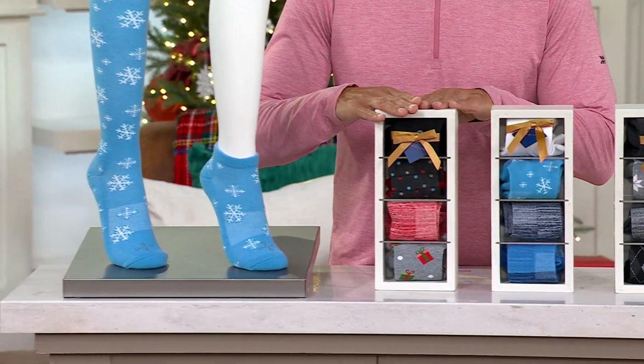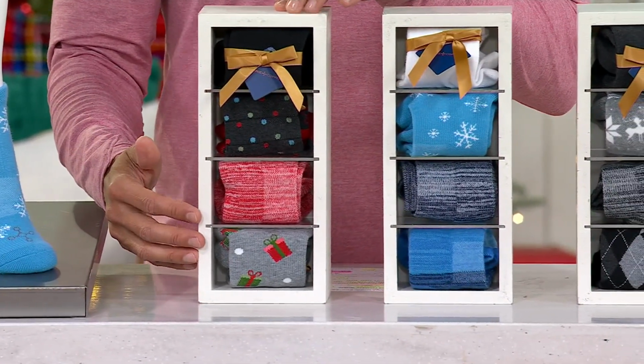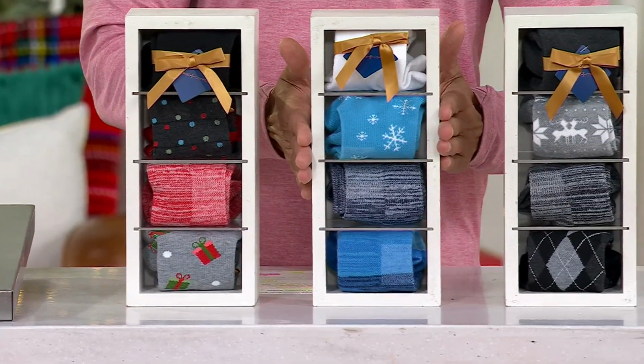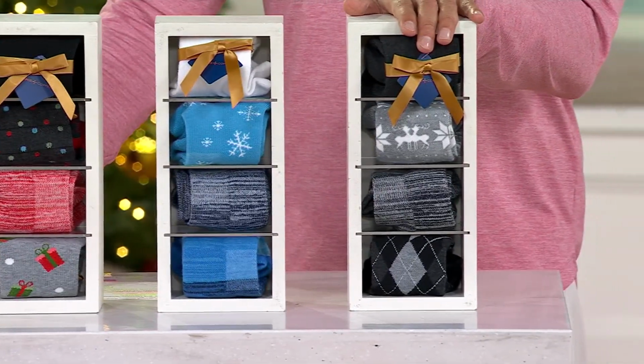Let's talk about the options that we have. So this one that you're looking at here is what we are calling gifts and lights. Next one here is your Christmas denim. And then over here are your basics. We just brought these in 3 days ago.